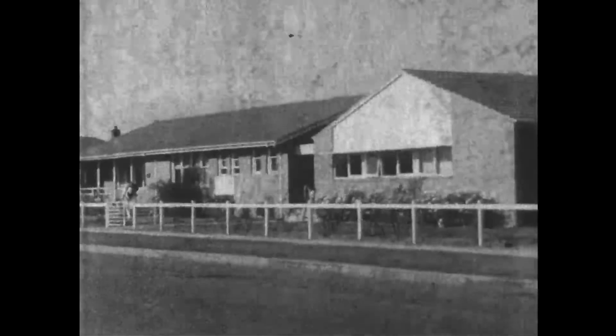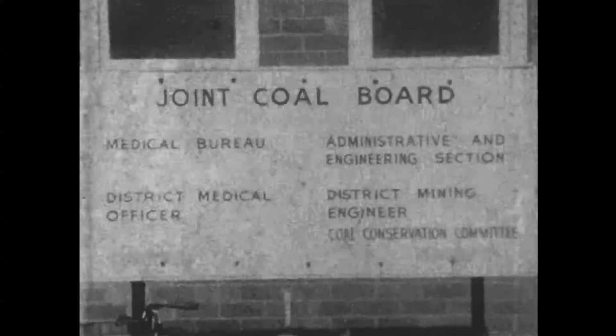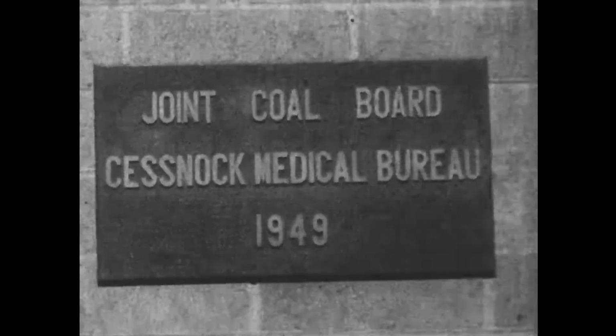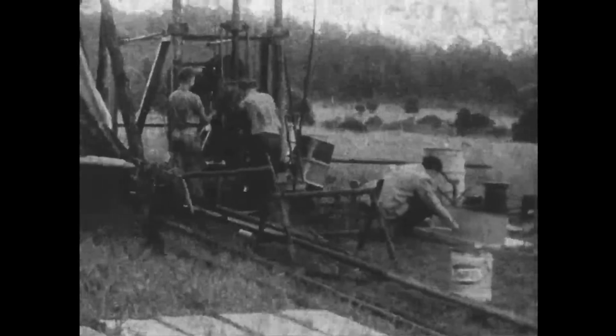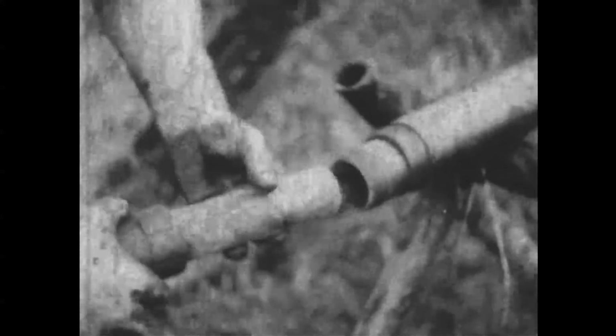Here government authorities administer the mining regulations and guard the health of all mine workers. Constant research is also carried out on the valley's coal resources. This involves the sinking of exploratory bores in many locations. We see the diamond drill head being removed to retrieve one of the many sample cores brought up for analysis.